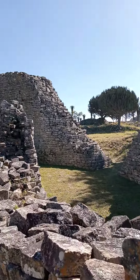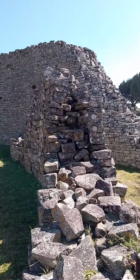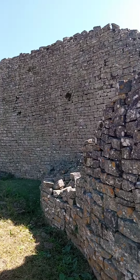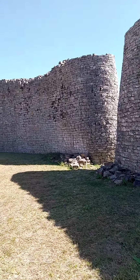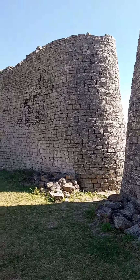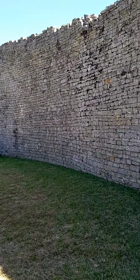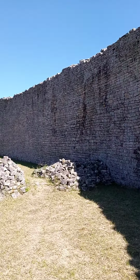Look at the thickness of these walls. Just have a look. One single wall, this kind of thickness. All right, let's take the view. Ooh, looks so modern, yet so old, 800 years plus. Quite magnificent, you agree?